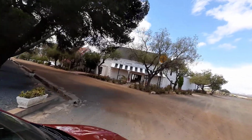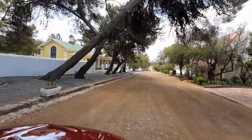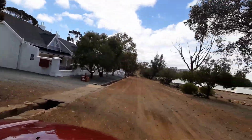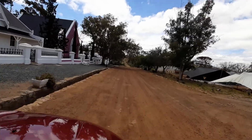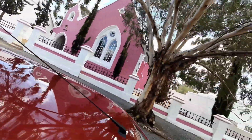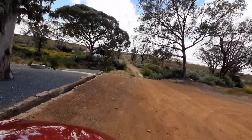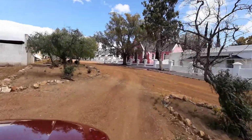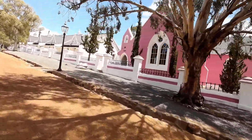Matjiesfontein Museum. Dirt roads. Hey, we're doing some dirt roads today. I didn't think we were going to get any. 1897. Wow. Big church for you. Yeah, it's really pink, eh? It says 1897, so these all seem to have been built more or less the same time. Oh, 1895, so it's still older.